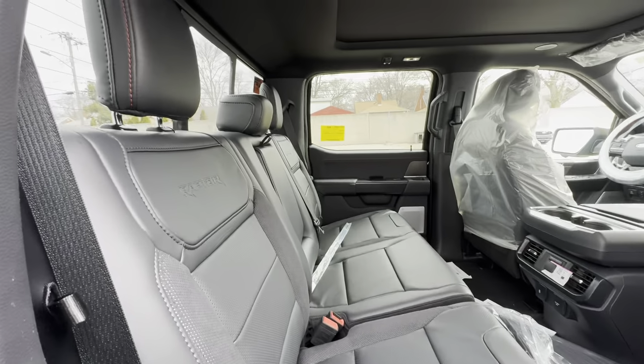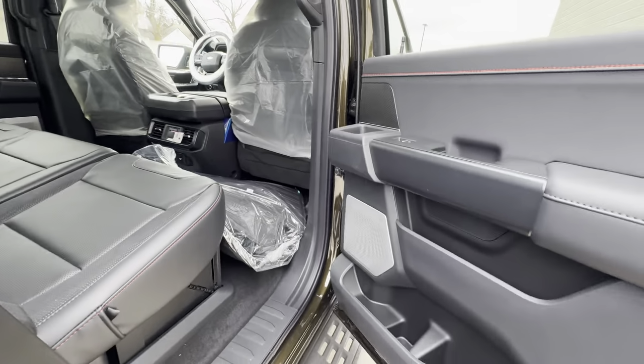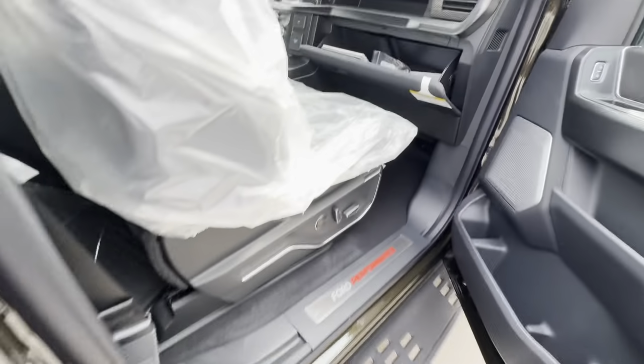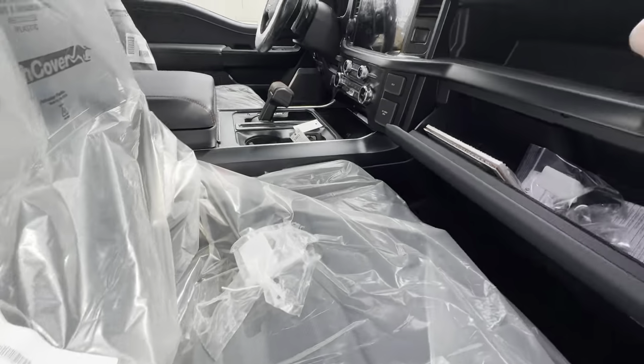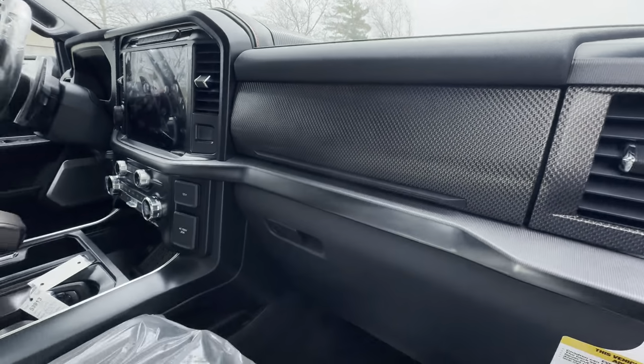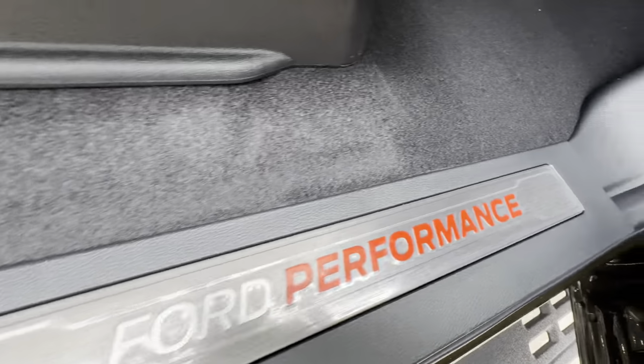And then, this is the back seats, just like any other Raptor. It's the same interior as the Raptor R. Just the Raptor R has more Code Orange around it. Ford Performance. Ford Performance.